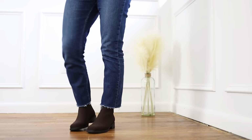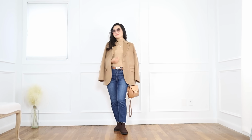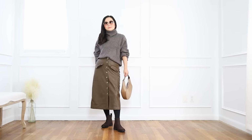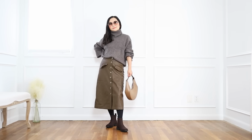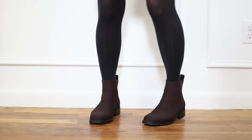Chocolate brown is one of my favorite colors for the winter palette. These brown booties, so easy to wear, goes perfectly with dark wash jeans or even with my skirt outfits in the winter. The toe box is a little wider and that fits my wide feet perfectly.